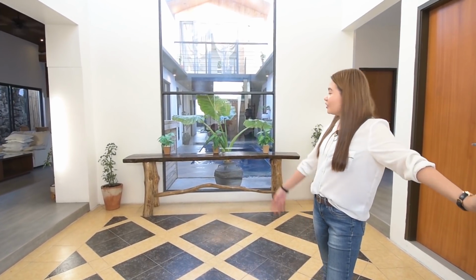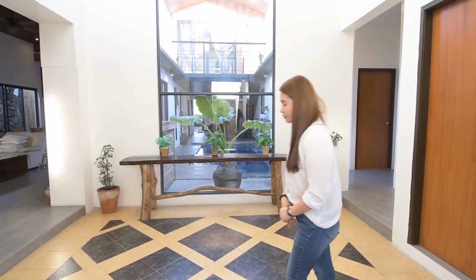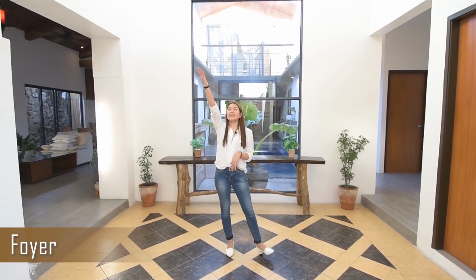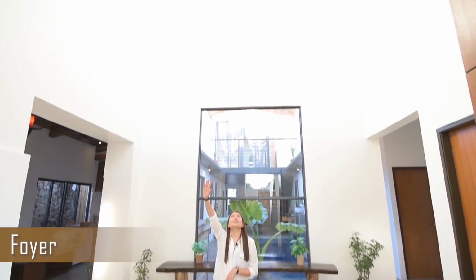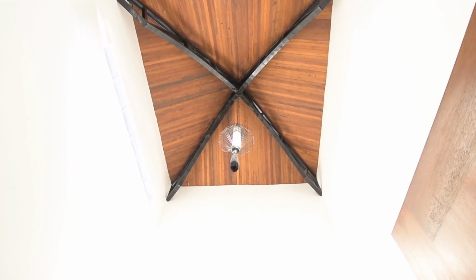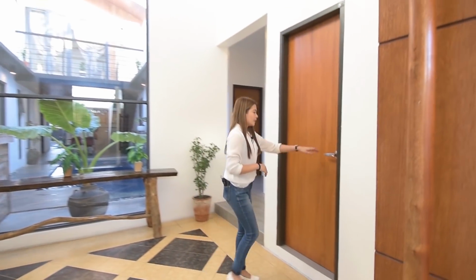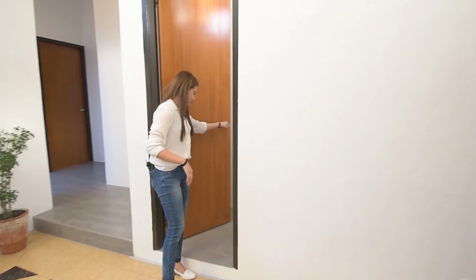Right, as you can see, you have the view already of your swimming pool area. So you have this foyer. And also, let's appreciate this high ceiling, right? It's all wood, and you have that modern tropical chandelier. It's so nice, so beautiful. It's so classy, actually. And right here, you have this powder area or powder room.